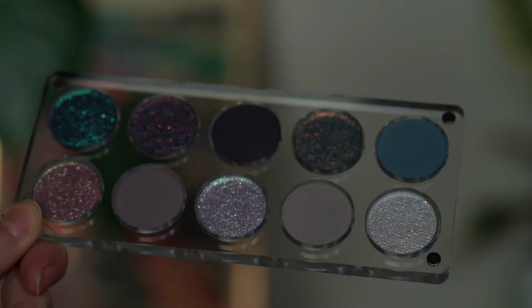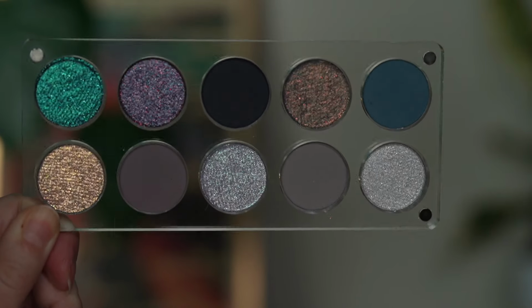Sometimes they launch like 16 single shadows at a time, and I think that's definitely a lot to look through and decide which ones you want, while this one feels almost like an eyeshadow palette, but it's more of a bundle. So we have 6 shimmer shadows and 4 matte eyeshadows. And here is the color story. It's a very cool tone color story, and I love the different tones of the mattes in here.